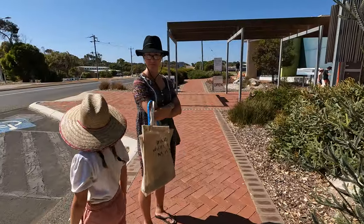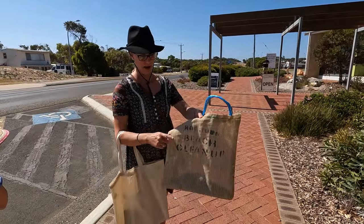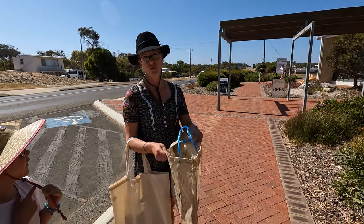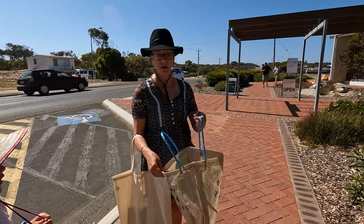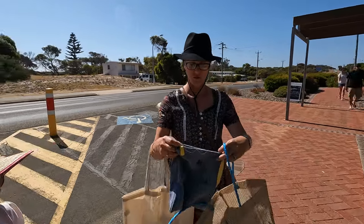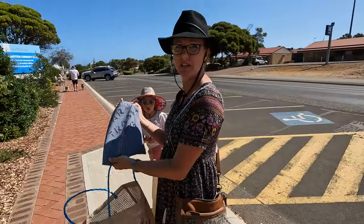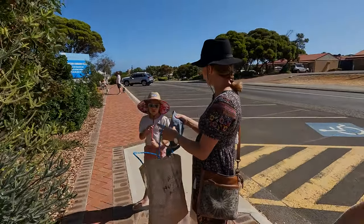What do you got there? My cleanup bag. So Hopetown had free cleanup bags that you take to the beach to collect the rubbish. It's a local initiative, and the guy also makes little trash bags, car trash bags, and they're all for free. How fantastic is that? That's so, so cool.